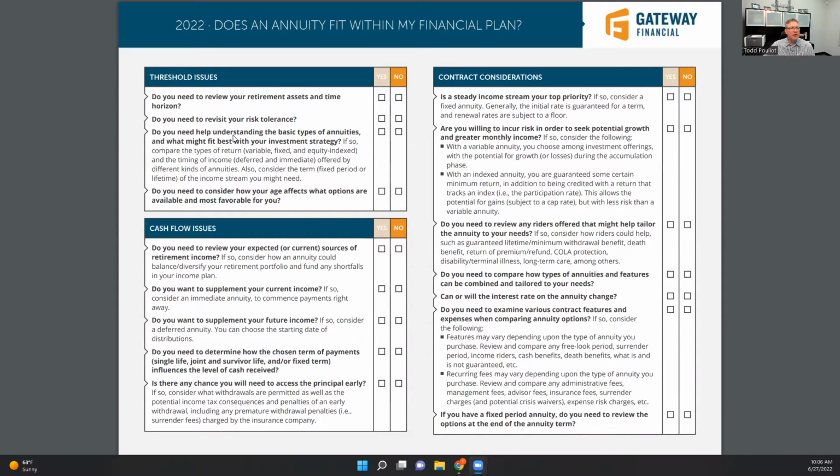Do you need help understanding the basic types of annuities and what might best fit with your investment strategy? Again, it is an income stream, much like a pension, but it is also an investment strategy. Compare different types of return, variable, fixed, and equity index, the timing of the income, deferred or immediate, offered by different kinds of annuities. Also consider the term, a fixed period or a lifetime, sometimes a joint lifetime as well. And that is part of the overall complexity, just beginning to look at annuities.